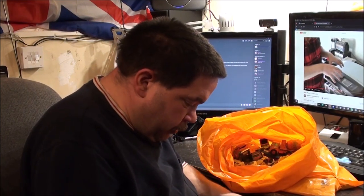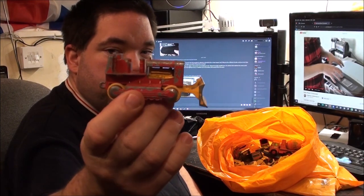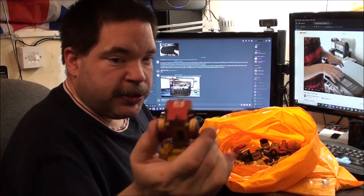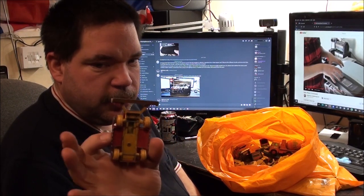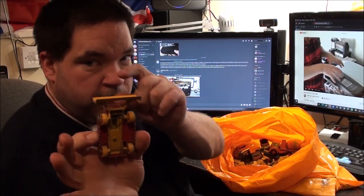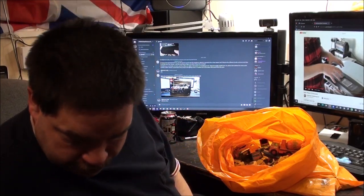Right, so what have we got? I do believe I've actually got this bulldozer again, minus the tracks. I think. The more I think about it, though, I think I've got the small version, not the large version, but I'll have to double check the box.